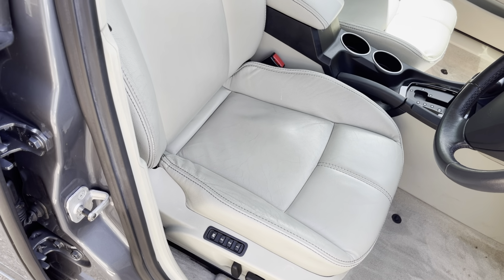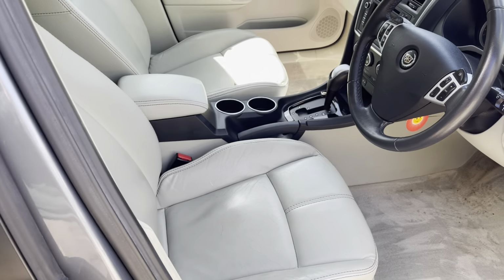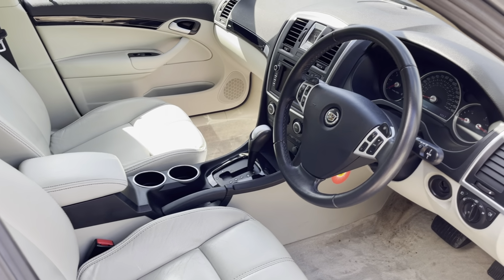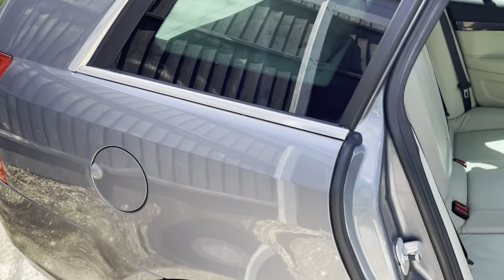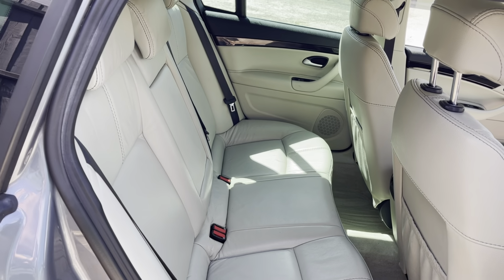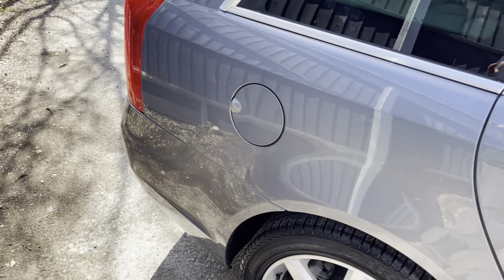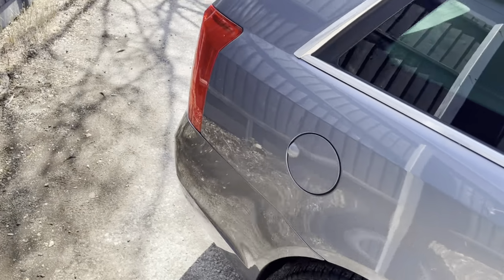Heated electric memory seats, colour sat nav, cruise control, 4 electric windows, CD player, air conditioning, proper automatic gearbox, factory tinted rear windows. Particularly nice inside. This is just the one owner car. Amazing mileage, just over 19,000 miles from new. Quite remarkable, really.